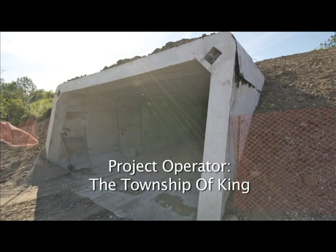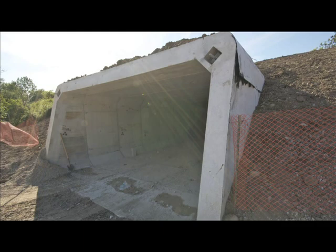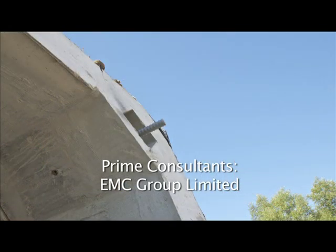The time that's allocated to undertake this work from GO and Metrolinx was from Thursday evening after the last northbound train passed until Monday morning, July 4th, for the first southbound train at 6:30 a.m.